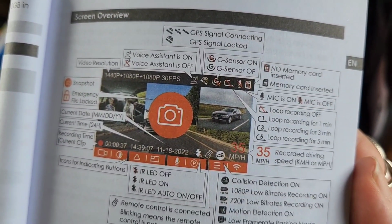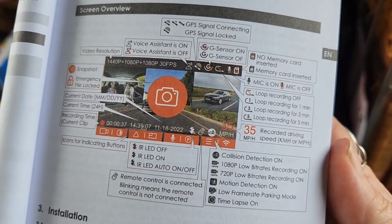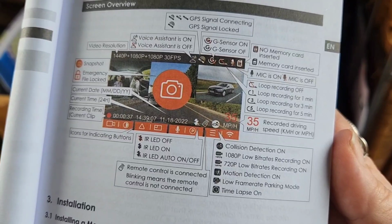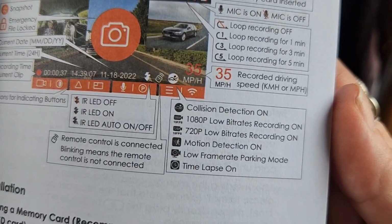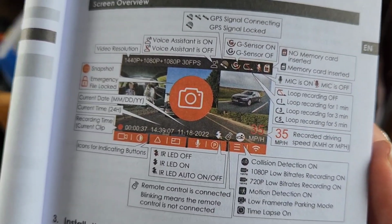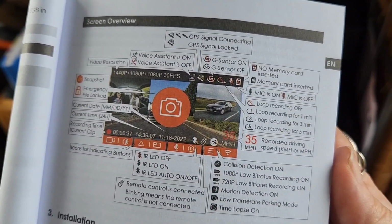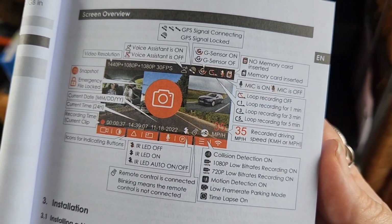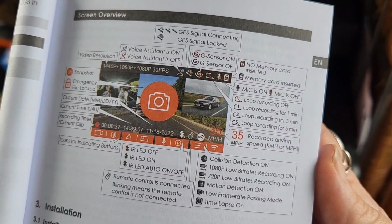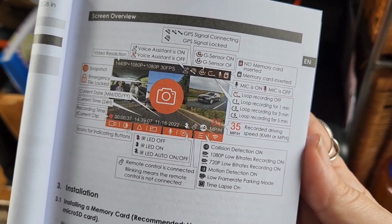And here you can see some of the features. Tells you whether you've got your memory card for storage inserted, whether your remote control is connected, whether the collision detection is on, motion detection. There's also a feature called Park Feature that will start recording a few seconds prior to any unusual exterior impact detected on the vehicle. So I love that function.